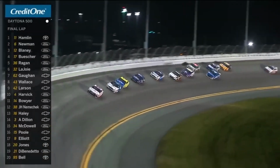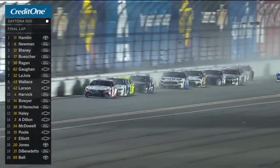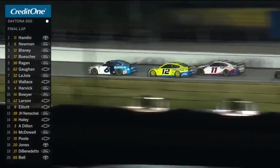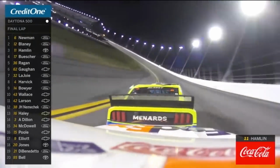And here comes Blaney. Ryan Blaney up behind Ryan Newman, trying to get him to Hamlin. Newman backed up to Blaney. Big run coming here. To the inside, Newman to the front. Nothing Denny Hamlin could do. What can Ryan Blaney now do? Here comes a push from Denny Hamlin. Oh, this thing's not over yet.